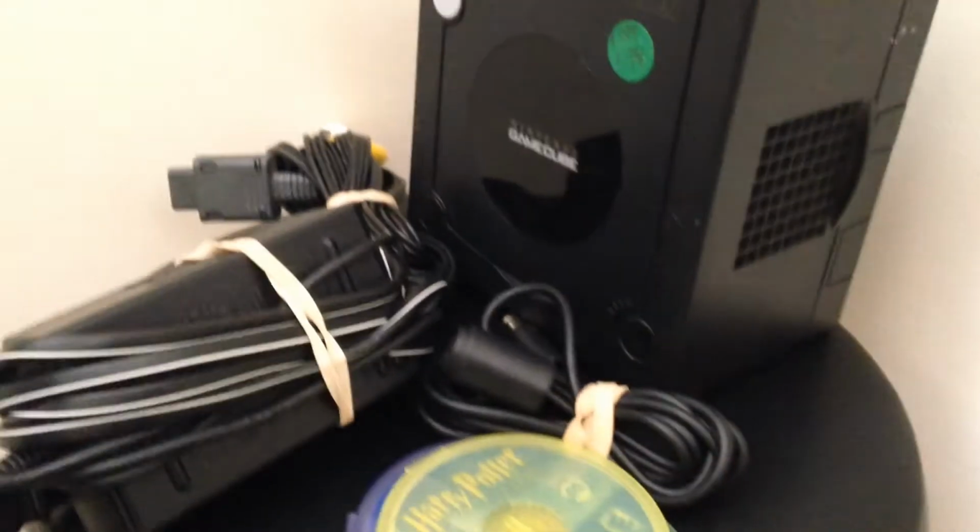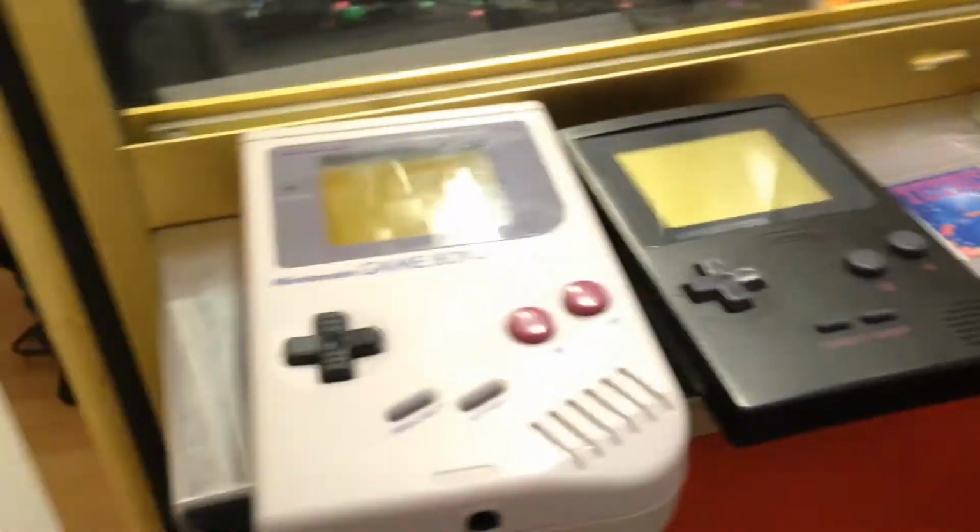This is a lot of games. Got a combination of things from Goodwill and old stuff in the attic. Didn't pay any more than $25 for everything you see.